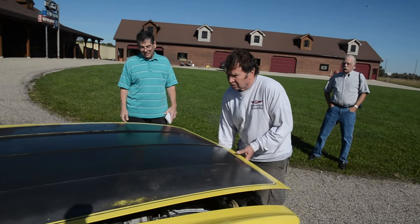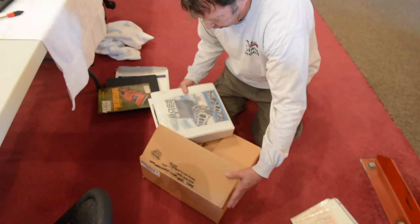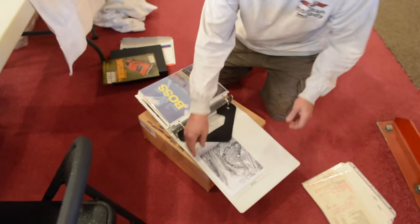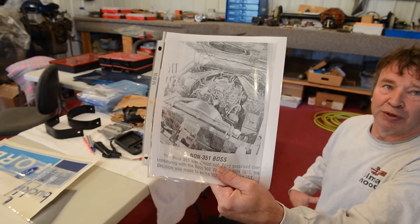Restoring a one-of-one prototype is not a job for amateurs. First major obstacle? That 351 two-barrel. There's a couple pictures of the motor in the car, so that we know it wasn't just a sticker program. In other words, Ford did install the Boss 302 in the '71 Mustang. Now here's a photocopy of the picture with the Boss 302 motor in the '71 Mustang.